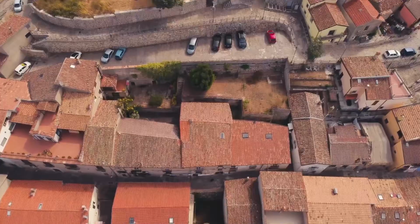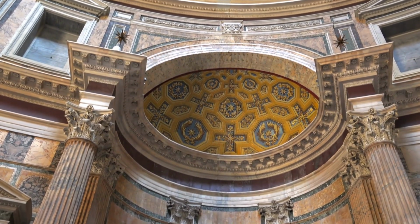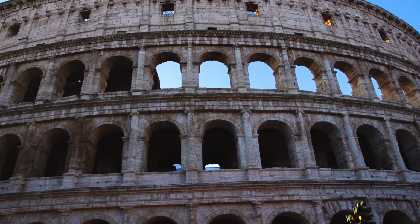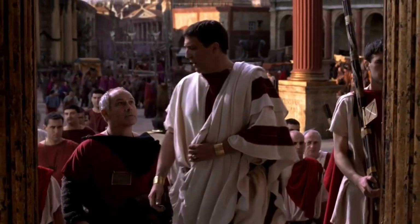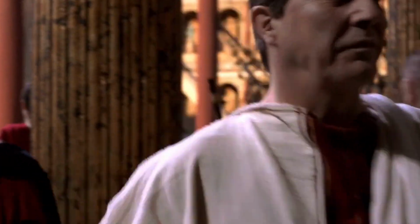Step into any modern building today, and you'll see the influence of Roman architecture. Their innovative building strategies and tools have stood the test of time. We've come a long way with electricity and automation, but the Romans laid the groundwork. Their legacy extends beyond ancient ruins. It's in the foundations of our modern world.